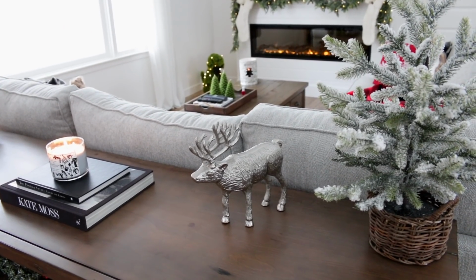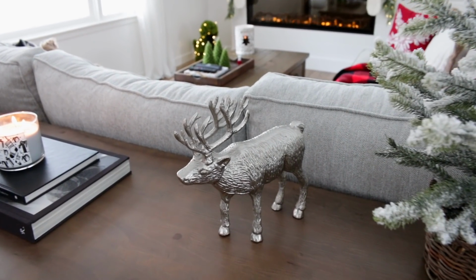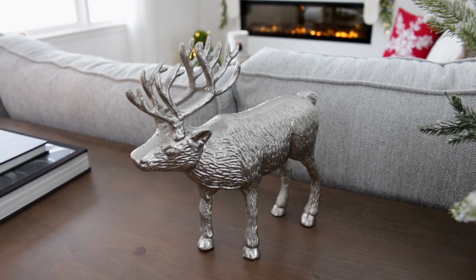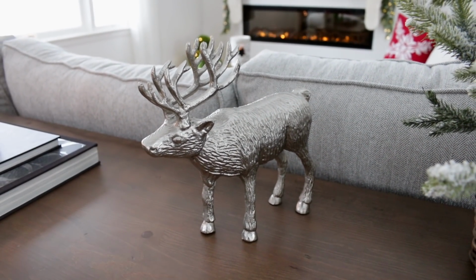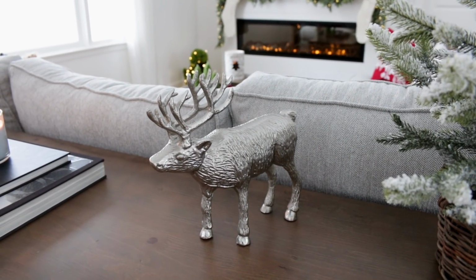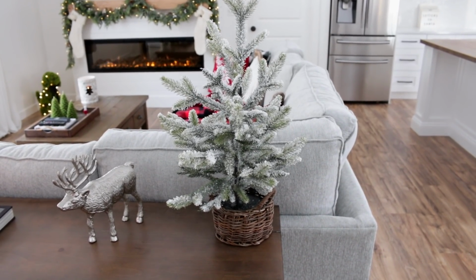Next is this adorable guy right here. This guy is from Target. I bought him, I believe, last year. I actually bought two of these. I bought one last year for full price, and then I ended up grabbing another one last year on clearance after Christmas, and we have that one sitting in Bill's man cave because he is just that adorable that we needed two of them. This tree right here is also from Target.